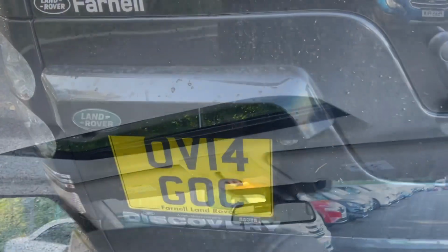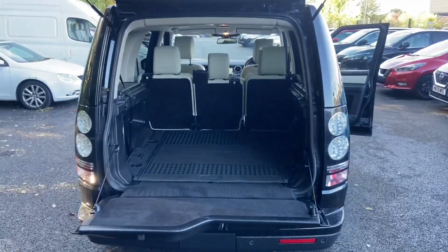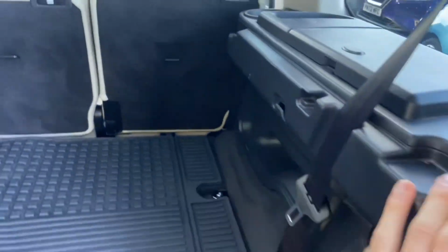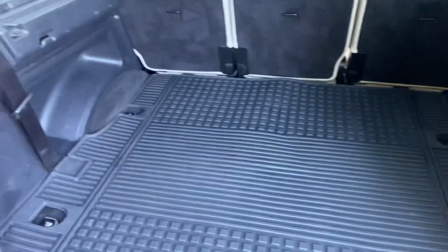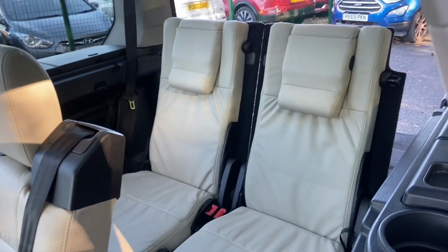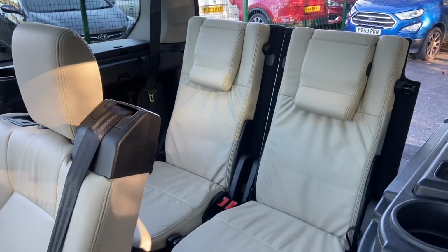Sunroofs. Boot opens good. Nice little rubber mat there for your boot. Obviously you've got the seven seats. Can't see a parcel shelf in here. I'll just stop this video now and have a little look underneath here. See if there's any knocking around, but I assume there's no parcel shelf. So I've put seats up in the back and they're in good condition as well, but there's no sign of that parcel shelf. So I'll put these back down, then we'll move on.